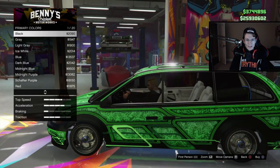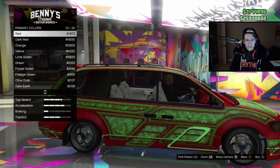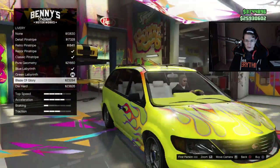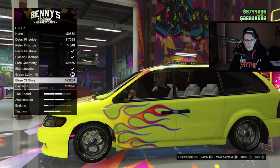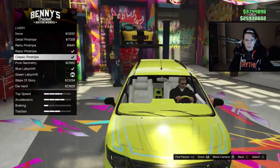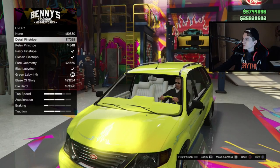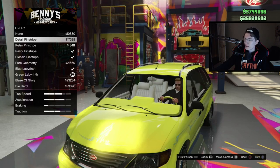Would it look good as matte? No, I'm not sure how this one would look good. Let's keep playing around with them. So obviously my favorites are, whoa, that one looks interesting as the flames blend in. My favorites are definitely the Die Hard and the Blaze of Glory. Maybe this one might not look bad with a yellow design. Obviously you could go with none and it wouldn't look bad, or you could totally go with a clean look as well.